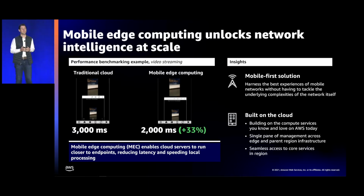And so one great example of why you might want to take advantage of these capabilities today, I built a little quick demo on the left side of the screen here. I said, you know what? Let's really think about how we can isolate the benefit of mobile edge computing.